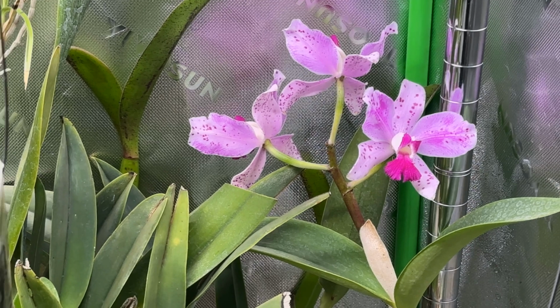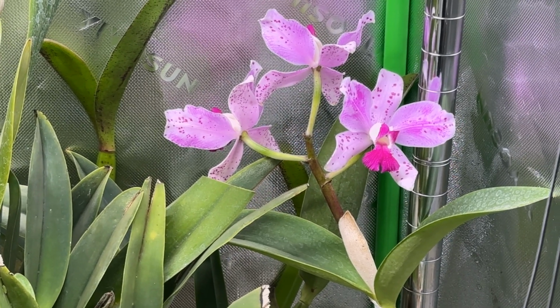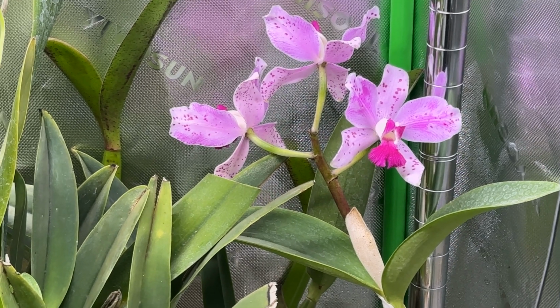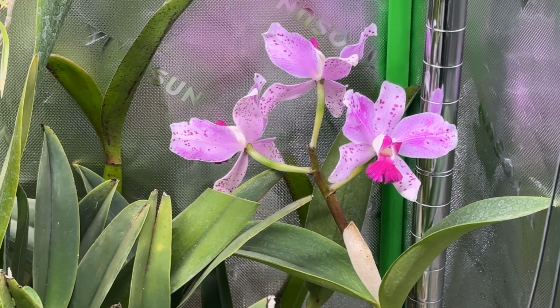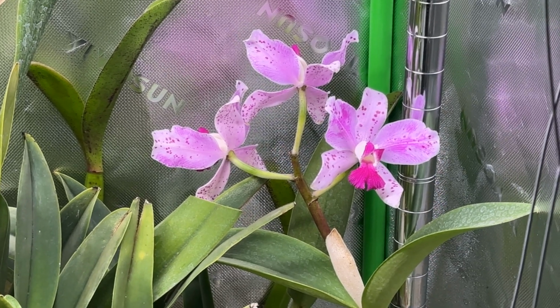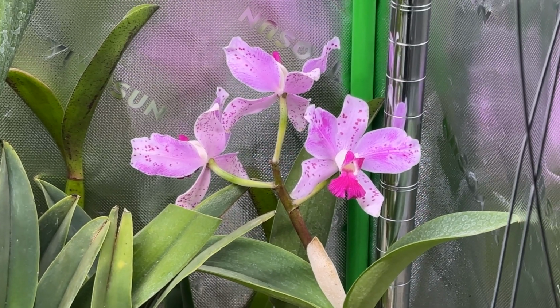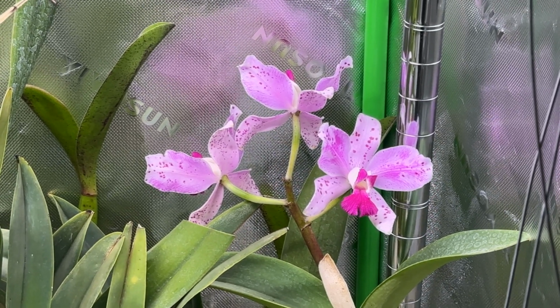They're really regular bloomers for me, so they're always going to bloom in this sort of late winter, early spring time period. So one of the first bloomers of the year, even before my nobiliores. And that's kind of how I know that spring is almost here, because the amethystoglossas will be blooming.